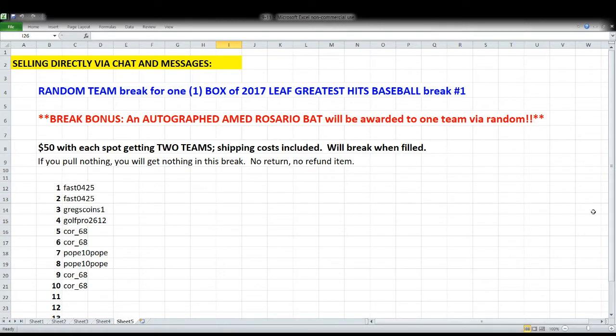What you see right now is a break I'm working on that I'm not selling on eBay. This one is available by way of chat and or messages. It's a random team break for a box of 2017 Leaf Greatest Hits Baseball. If you're not familiar with that, it is buyback cards, like Topps, Panini, that type thing. Usually pretty good hits in there, and they're either graded or encased. There might be an original Leaf card in there too, but we wouldn't care about that. We're interested in the buyback cards.